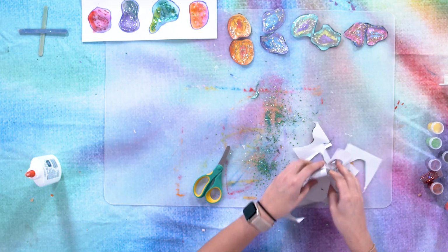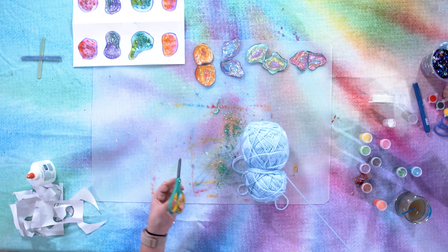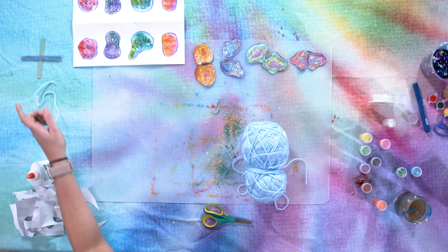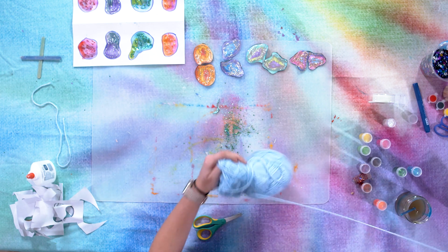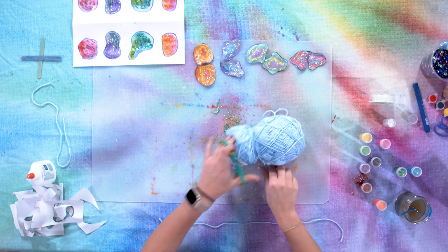So once we have our geodes cut out, we're gonna move all of our scraps to the side, and we are gonna cut out string for our mobile. So I have a big ball of yarn right here, and the first string I'm gonna cut is for the top of my mobile. So this is gonna tie onto our popsicle sticks. The next few strings I cut can be of all different lengths. So I think I'm gonna make maybe 2 of them long and 1 of them short, maybe 1 of them medium.